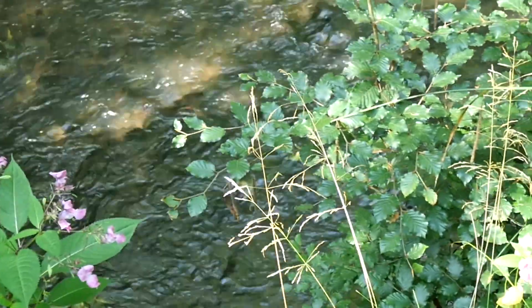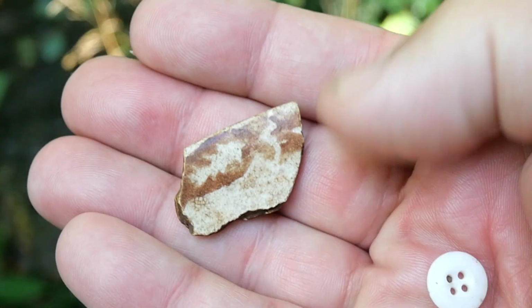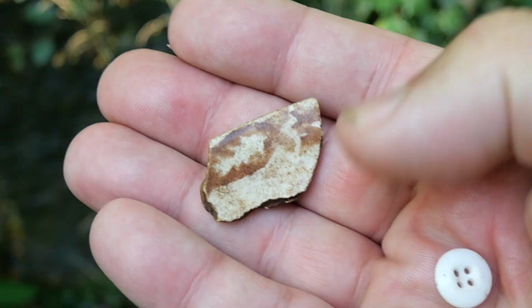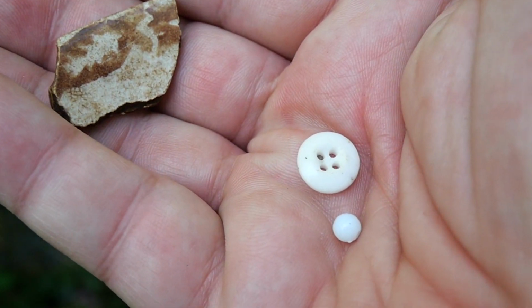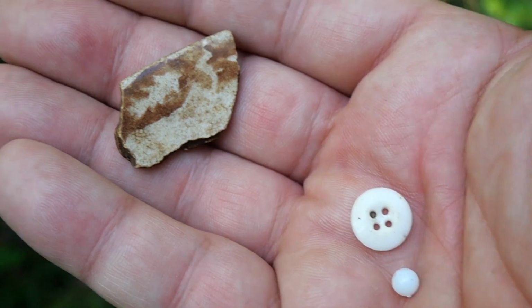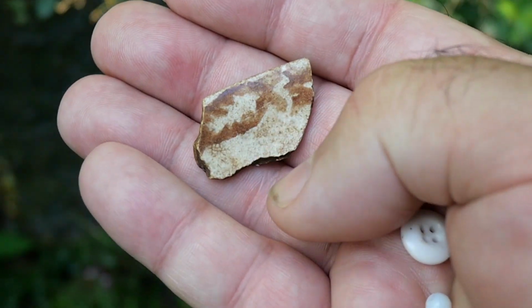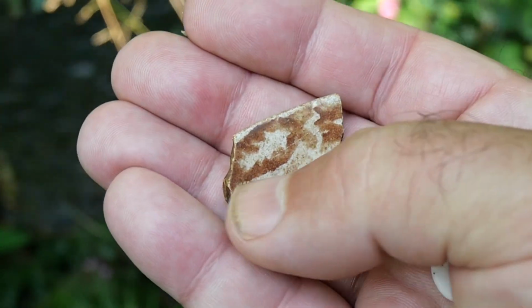Well, I didn't do any filming down there because there's somebody down there. But near where that bike was, a little bit of sponge wear and probably modern. Bead feels plastic, so probably modern. But that's a nice piece anyhow. If that's the only piece I find today, I'll cut down nicely.